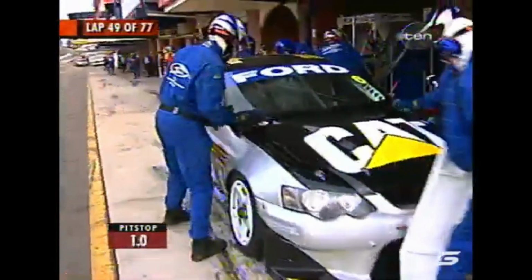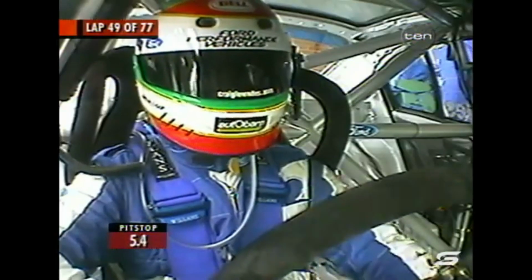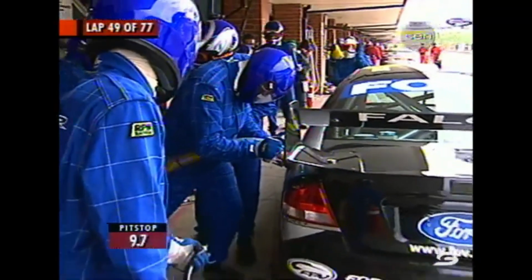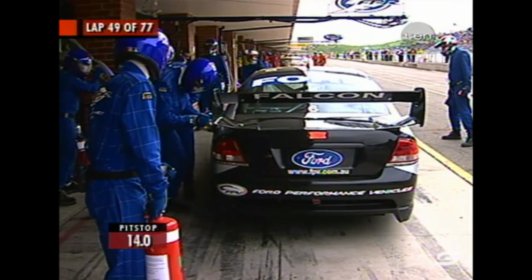In for his second stop. The thing you've got to be very careful of here, Matthew, is the concrete. Rusty? Well, Jason Bright is in at the same time, guys. He filed in just ahead of Craig Lowndes. So let's just see what happens here in terms of the stops.